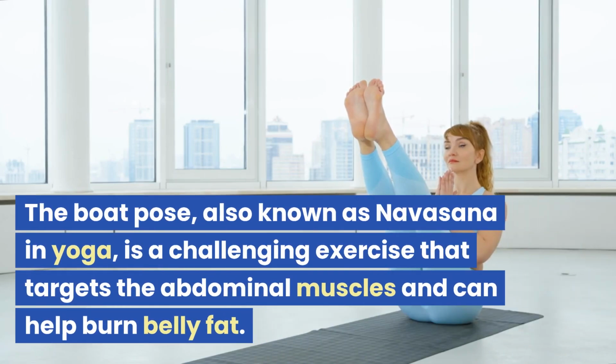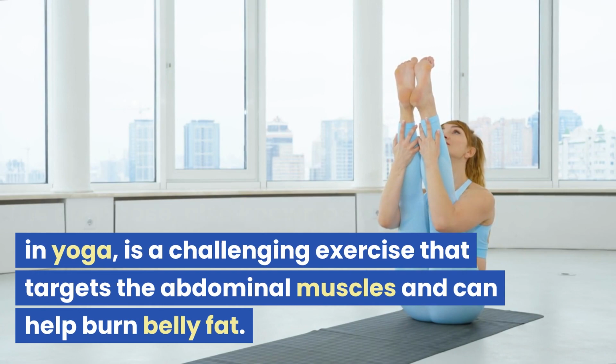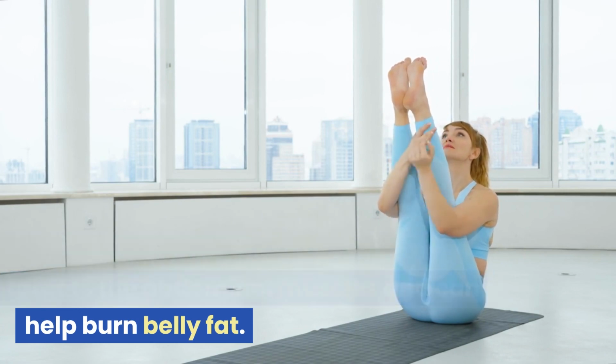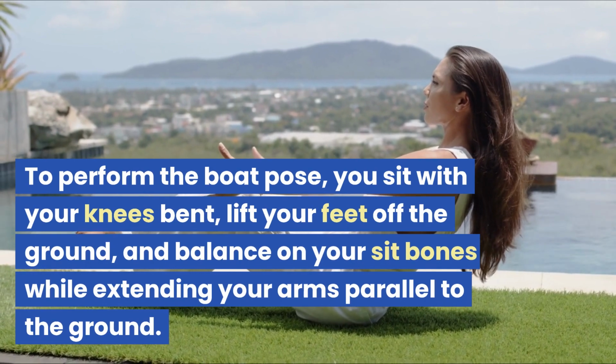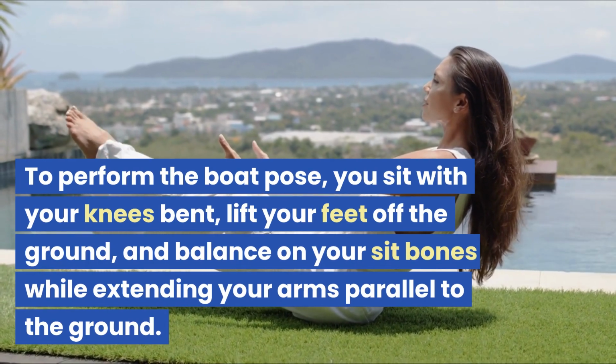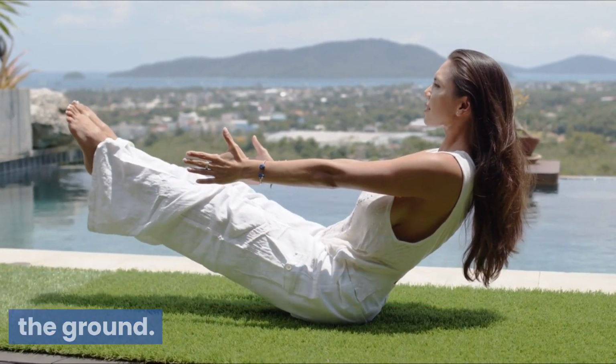Number 6. Boat pose. The boat pose, also known as Navasana in yoga, is a challenging exercise that targets the abdominal muscles and can help burn belly fat. To perform the boat pose, you sit with your knees bent. Lift your feet off the ground and balance on your sit bones while extending your arms parallel to the ground.